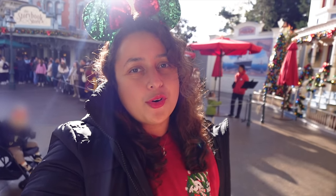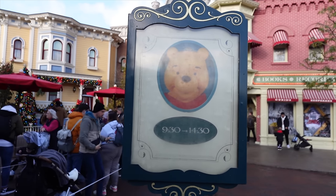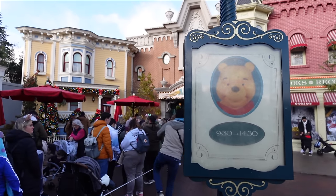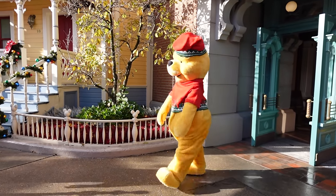Now, in terms of characters, unfortunately there aren't any new characters this year for the 2023 season, but don't worry, if it's your first time visiting, or if you haven't been in a long time, or if you just enjoy meeting characters regardless of if you've met them before or not, then you've got plenty of options to choose from. The first one you can find in Town Square, which will be Winnie the Pooh, and he's going to be wearing his festive outfit, looking adorable. I mean, Pooh's always a cute meet anyway, but during the festive season he's extra cute.